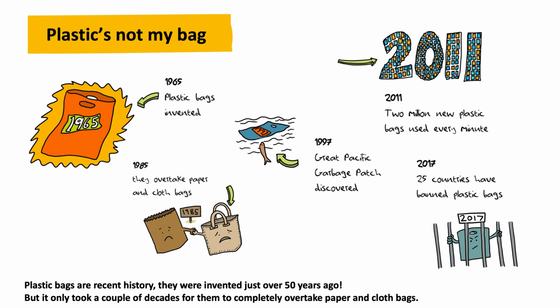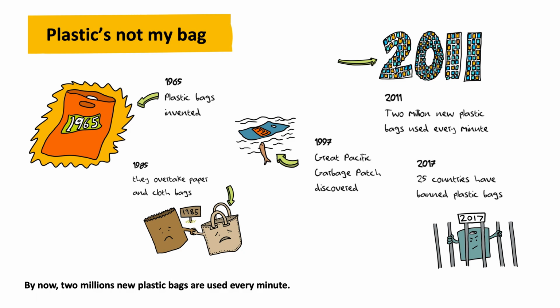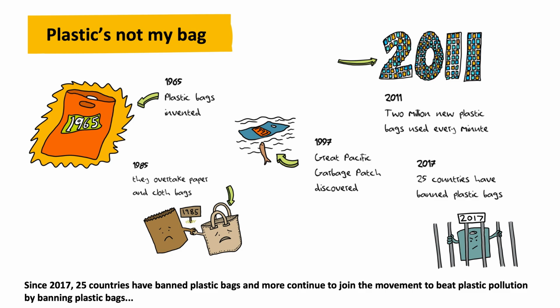Plastic bags are recent history. They were invented just over 50 years ago, but it only took a couple of decades for them to completely overtake paper and cloth bags. In 1997, the Great Pacific Garbage Patch is discovered, an island of plastic in the middle of the ocean, mostly made of plastic bags. It's the size of Quebec. By now, 2 million new plastic bags are used every minute. Since 2017, 25 countries have banned plastic bags, and more continue to join the movement to beat plastic pollution by banning plastic bags.